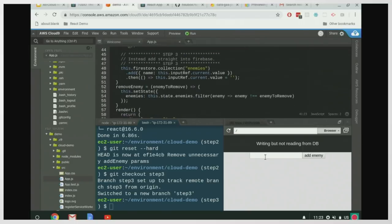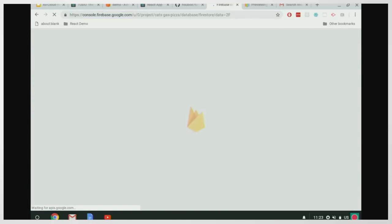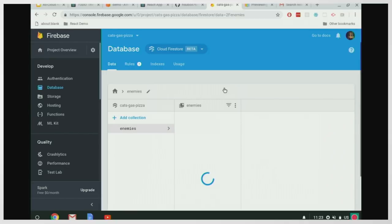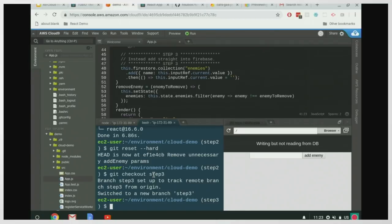So if I were to add cat, did it add? You don't see anything. If you go here, and refresh. We see we now have a collection called enemies. It has a single document with a generated unique ID and its name cat. So good, we did write, but we can't read it. So that should be our next step.